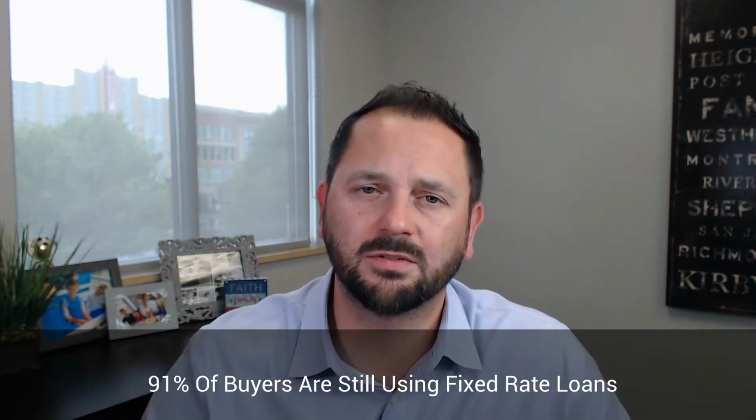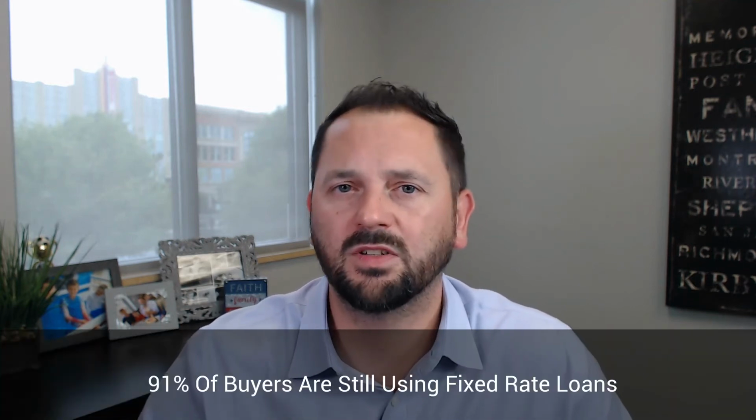For example, I've heard that ARMs are coming back. ARMs never went away. They've been around, they're still here, but nobody talks about them because the fixed rates were so close and sometimes even better than adjustable rate mortgages. Since the rates are going up right now, we're getting more questions about ARM loans, but a majority of people, over 90%, still do regular 30-year fixed or 15-year fixed loans.